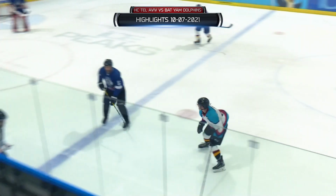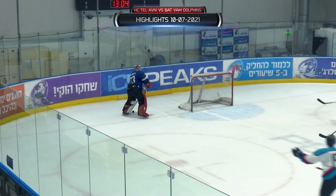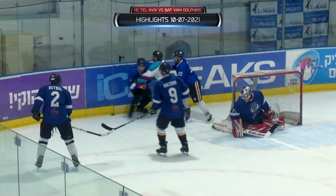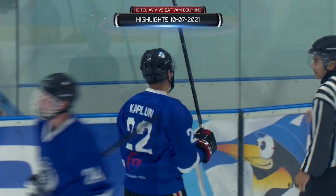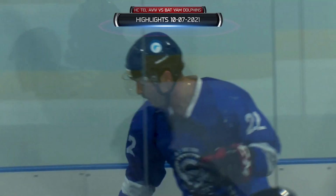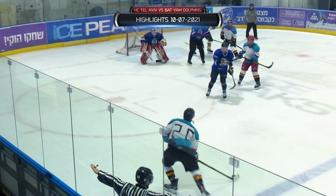Oh, and that was not something you wanted to see on TV. Easily handled and controlled, passed around and left off for the goalie. Oh, taken out! We have our first really good hit of the game. Looks like we have a Batyam Dolphin in the box. Not his first time in the box this game. We're going to have another power play.